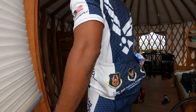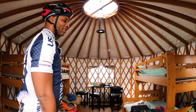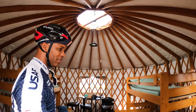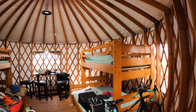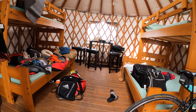All right, what's in here? Welcome to our lovely temporary home. It's nice and cozy. I love the crosswind with the windows. There's another window over here, but we don't have it rolled up. So it's right off the beach, so you get the nice breeze that comes through. There's bunk beds, so you can bring a family. That's really cool. Little table so you can play games or just have a nice little eating area.